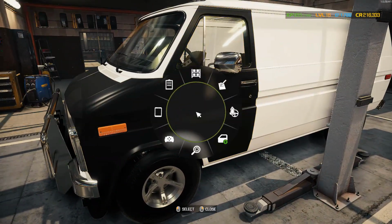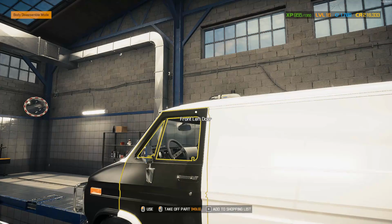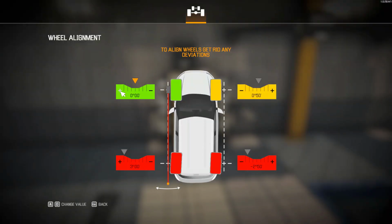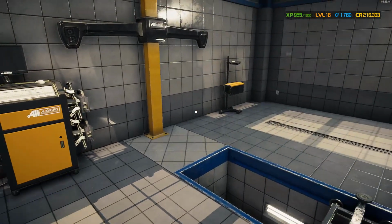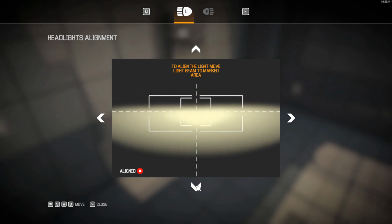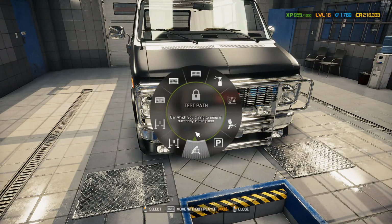Alright, so. We're going to move you over to the test path. We got to do a wheel alignment next. Headlight alignment. Beautiful. Because apparently that increases your stuff.